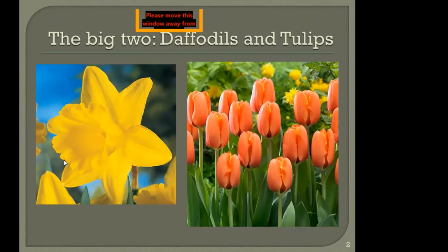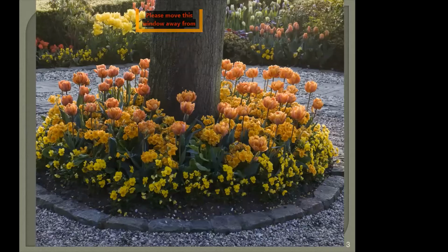So here's kind of what we're going for. In this picture, you have several different varieties of tulip. When I first got this picture, I thought that we had in the foreground a jonquil or a tete-a-tete daffodil, but it's a pansy. It would look just as nice, maybe nicer, with a little narcissus, a little daffodil in there.